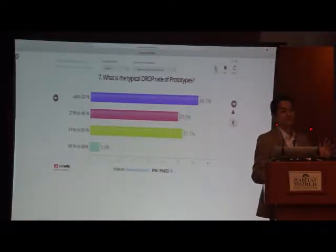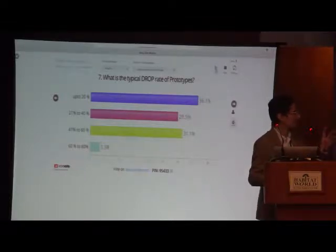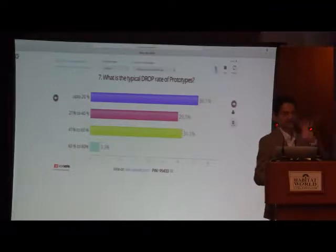So I can say that nearly 60% of you believe that between 40 and 60%, 30 and 50, about 50% of styles get dropped in a majority of cases, if I take the weighted average here. Let's move to the next question.